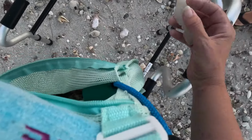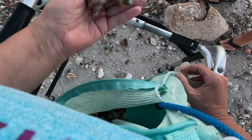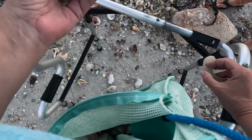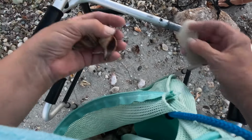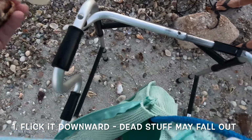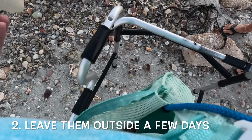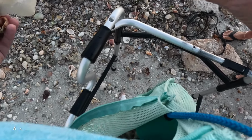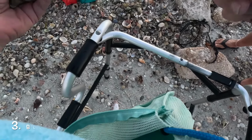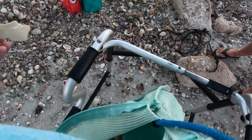Oh gosh, I do like them, but I've probably got about 500 of them at the house right now. Stink, and I can never get the stink out of them. Oh, okay. Well, to get the stink out of the tulip, number one, take and snap it real hard. Make sure there's not a piece of critter still in there. When you get them home, leave them outside, kind of in the back for a day or two. If there's anything in there, the ants will help you eat that stuff out. Then drop them in bleach water and let them sit there for a solid week.